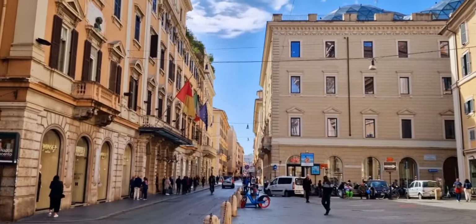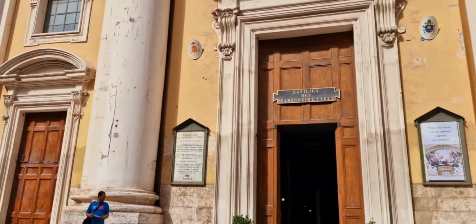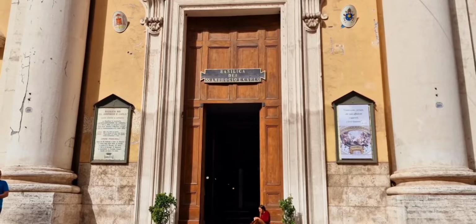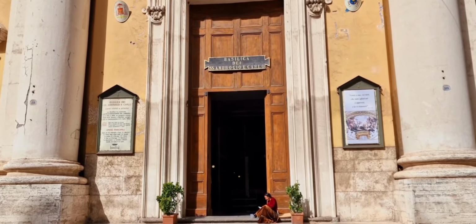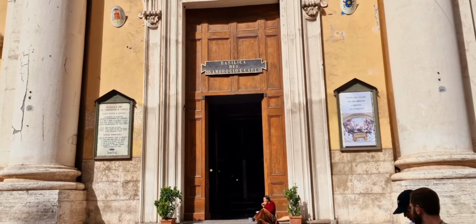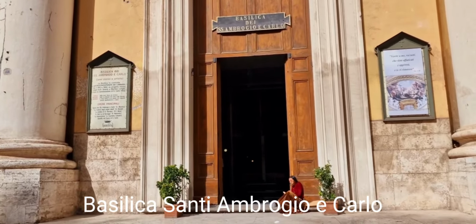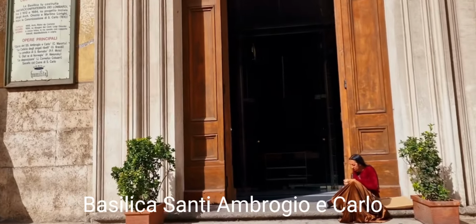So many basilicas all over the place. This one is the so-called Basilica dei Santi Ambrogio e Carlo. So it's just a normal building, so let's take a look inside.